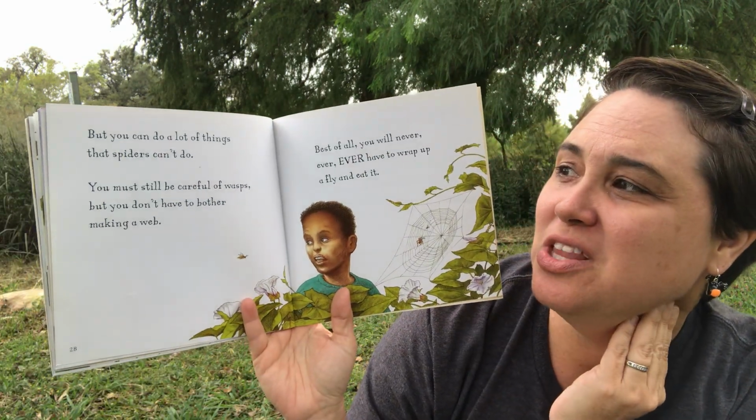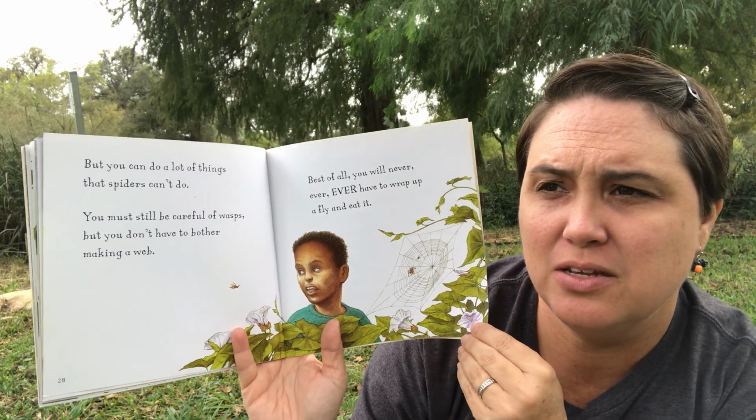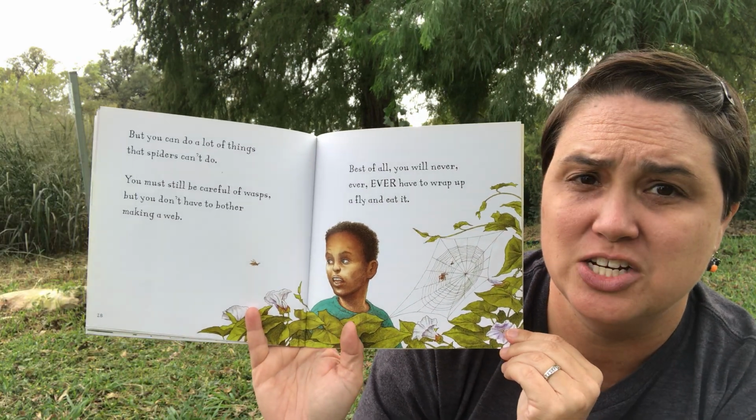But you can do a lot of things that spiders can't. You must still be careful of wasps, but you don't have to bother making a web. Best of all, you will never, ever have to wrap up a fly and try to eat it.